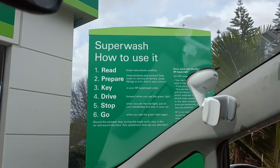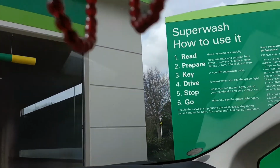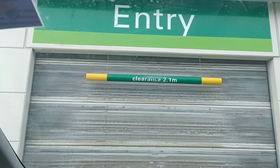Now here were the instructions. It said a few instructions, like read all of the instructions carefully, that's the first one, and then prepare, because there will be some green lights as well, red lights, stuff like that.